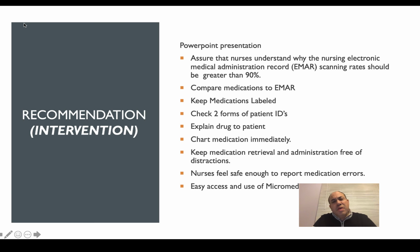The plan or the intervention would be a PowerPoint presentation. In that PowerPoint presentation, with the questionnaire for the pre and post test, the aim would be to teach these nurses the importance of scanning and the importance of making sure that our scanning rates are greater than 90%. Some of the evidence and research has shown that in certain institutions that use an electronic medication administration record, when nurses scanned greater than 90%, fewer medication errors were committed.